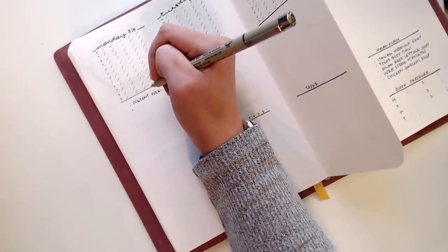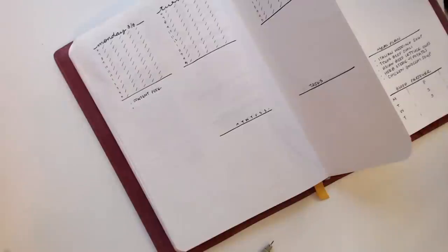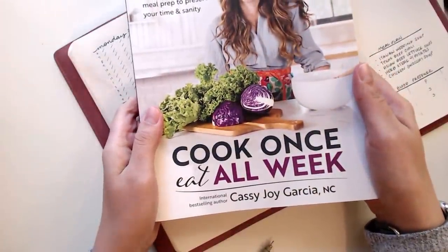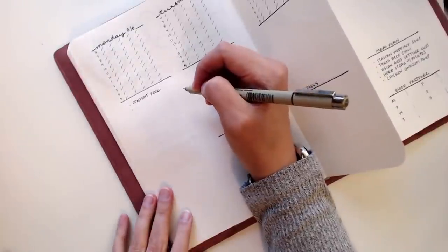It has meat in it, Barbara, just not beans. The author of the cookbook, it's this one. This is the one that Lakin recommends, I believe. The one that she uses. Cassie Joy Garcia. Cook once, eat for 3 days. Yeah, it's not all week. It's 3 days, but whatever.